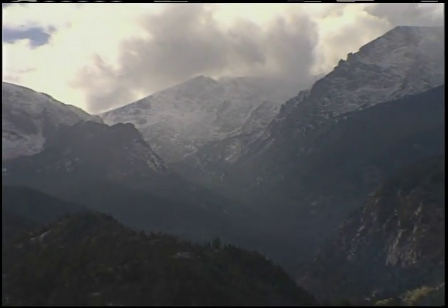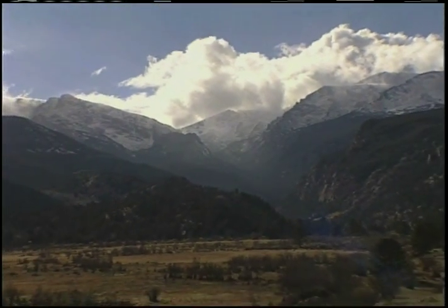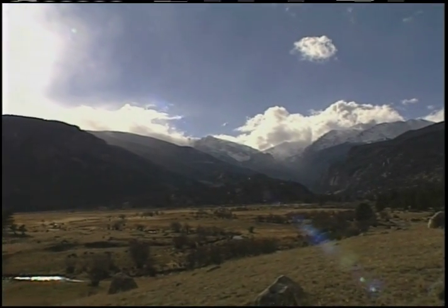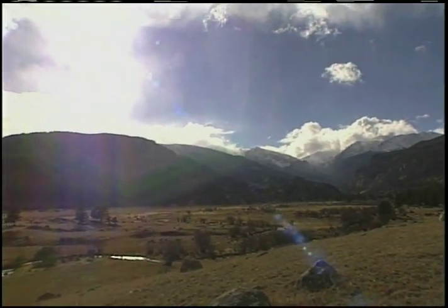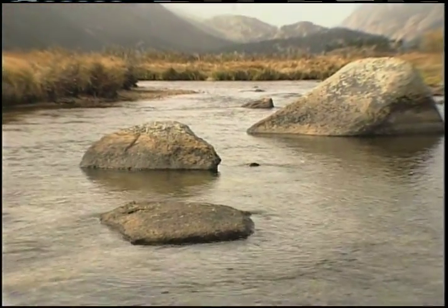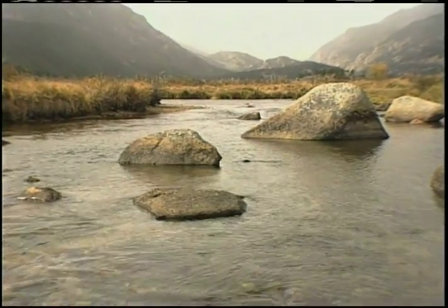The headwaters of the river start near the Continental Divide, the east side of the Continental Divide, and it traverses roughly 65 miles to the mouth of the South Platte River. It goes through the cities of Estes Park and Loveland, and goes to the South Platte River, which eventually meets up with the North Platte River in Nebraska. And from there, it turns into the Platte River and eventually meets the mighty Missouri River.